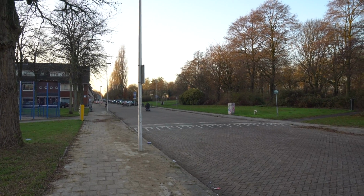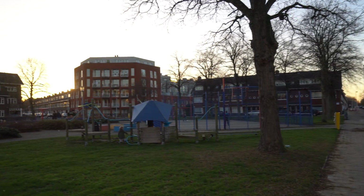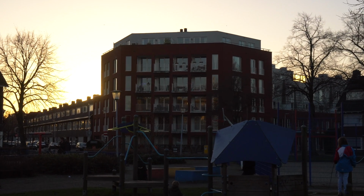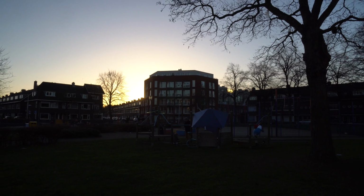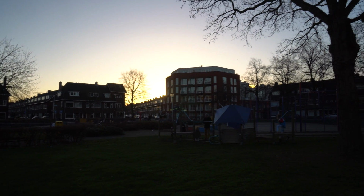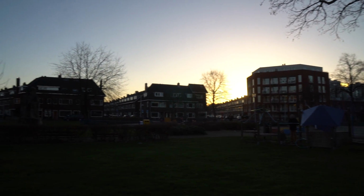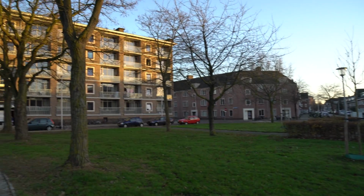An unprepared stop, simply because I want to show the square and the place where one of my old schools used to be. This is over there. Weirdly enough, they built new homes in kind of the shape of the old school. The thing that you are seeing now was before the canteen or the aula of the school.